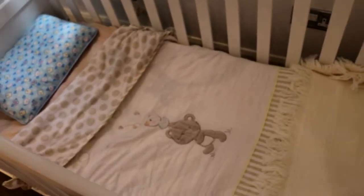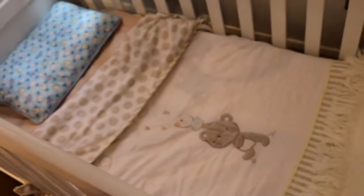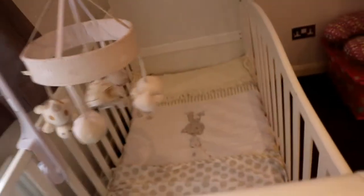I got this bedding from Mother Care. It was, I think, £50 for everything instead of paying 100 and something. So that was another bargain. And it came with a bumper as well, which is not on here anymore because she's a big girl now. And yeah, I still have this. She used to love this when she was born. I'll try to put a picture. Yeah, she used to love these little things. It sings. So yeah, this is her bed.